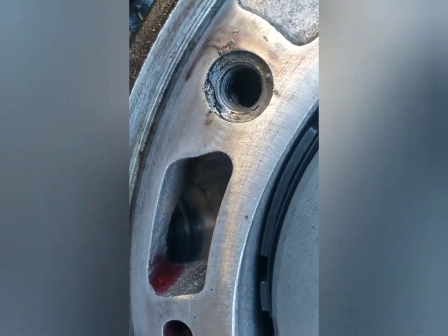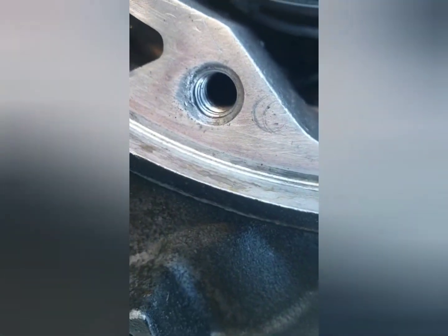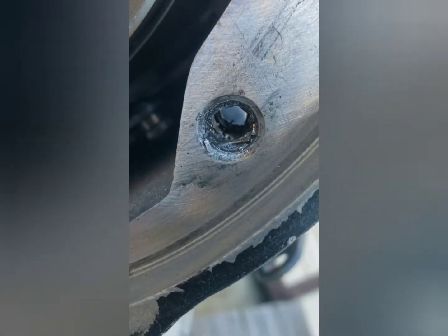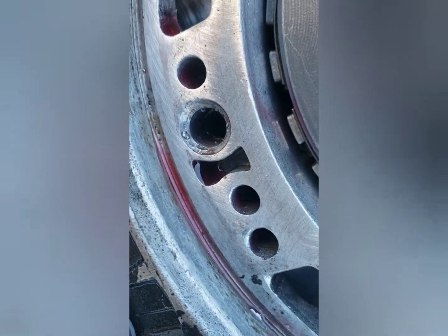That one's got threads way back down in there. Not like this one that's close, or that one that's close. That one, the threads are way back in there. I don't know if it's supposed to have threads up at the front. I mean, all the other ones do. That one's just toast. I'm probably going to throw a helical on that one, and possibly that one. And I might probably do one in that one as well.